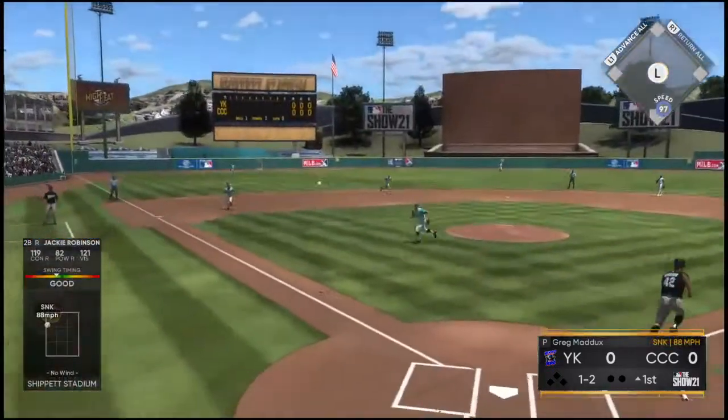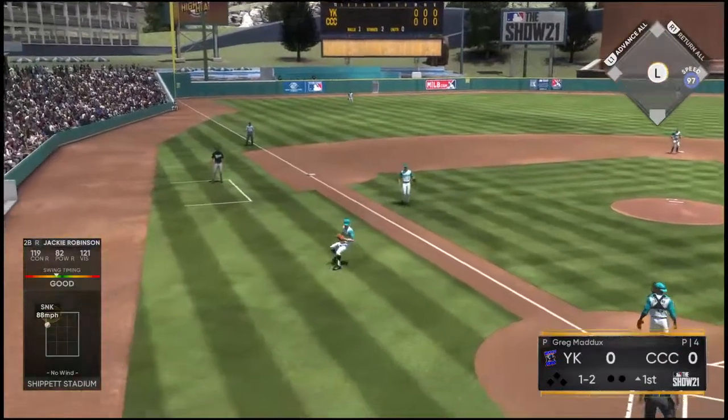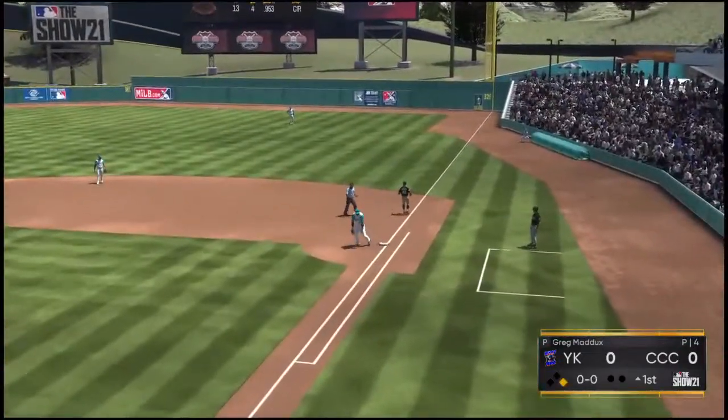Weak grounder down the line at third. And he'll reach first as they can't make the play on him.